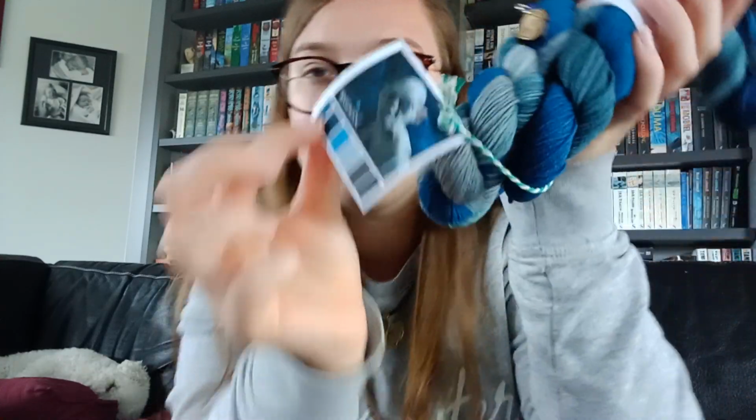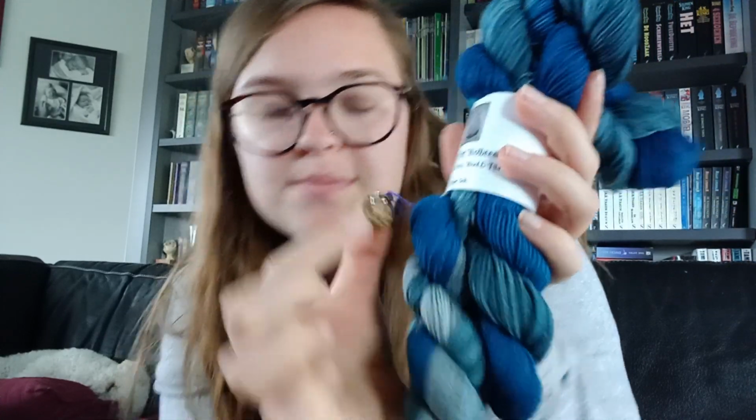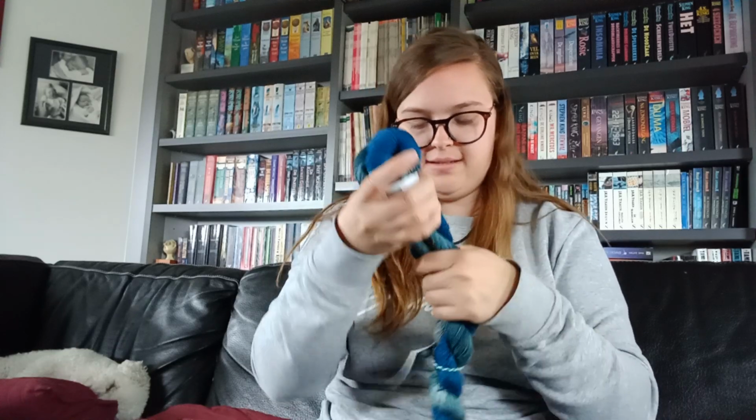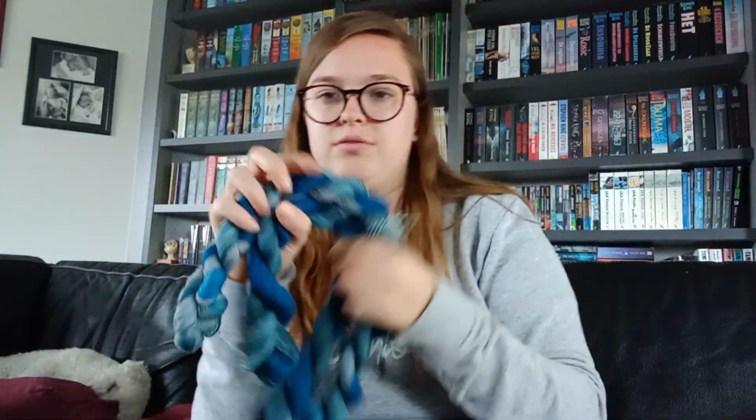And then we have the self-striping, which is inspired by Gollum. We also have a Gollum stitch marker, and I'll try to put this out because I don't get how this works. It's a self-striping. It's also 100 grams, and this is not on the BFL base. It's just a very long skein. Oh, okay. I first thought it were two separate skeins, but just because it's self-striping, it's probably like this to be easier to dye.